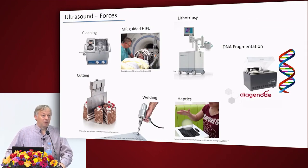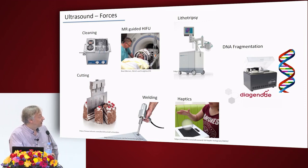Now, ultrasound and sound in particular can also exert forces. You all know that. You will probably have an ultrasound cleaning bath at 40 kilohertz. I used to live in the Black Forest, and if you want to cut this cake here without squishing the cream, you can use an ultrasonic knife. You can weld, you can even have a haptic device.